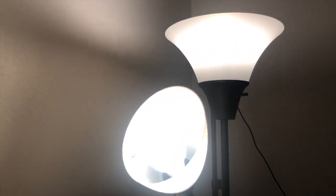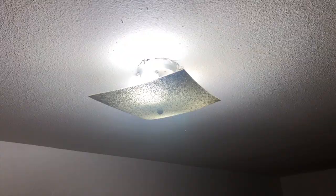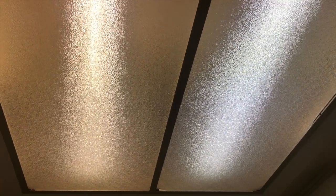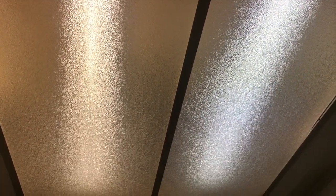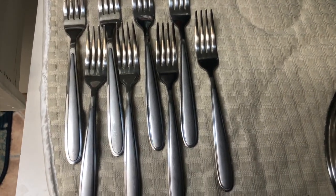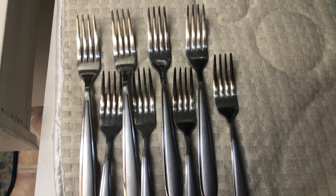Here's 2 more. In this light fixture, I have 2 more. Inside the kitchen, I have 2 really big light bulbs, so those count, but I would probably have to get different kinds. And I have 8 forks, 2 small ones and 2 big ones.